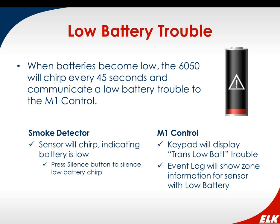Amy, before we move on, I have quite a few questions. Okay. And I wanted to get some of them answered before we move on. The first one is, is there a limit to how many smoke detectors you can have when they all sound?